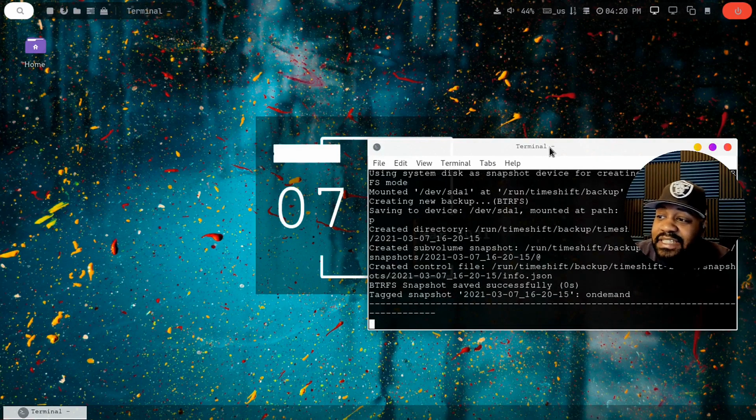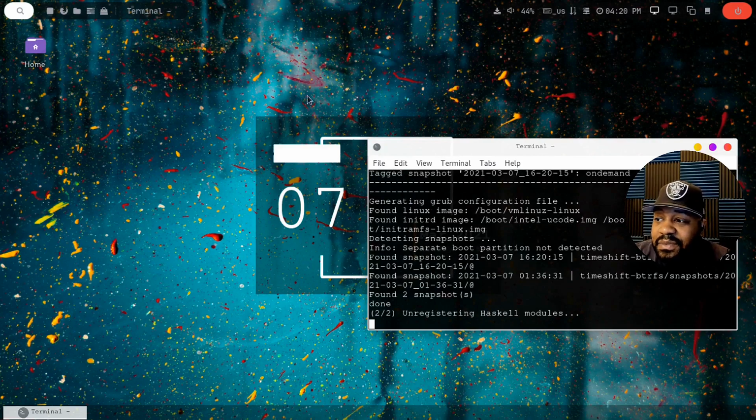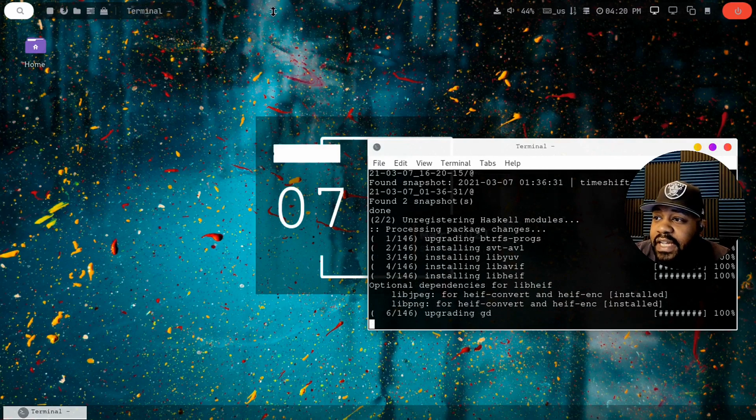And then this is crazy, man. It had 136 updates from yesterday or the day before yesterday when I last updated this system. So that's crazy. I guess with all the applications that are most likely installed on here, you have a good amount of updates. But anyway, this is the bar where you'll show all your applications that are open.